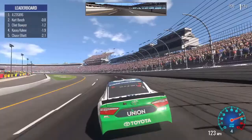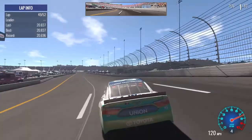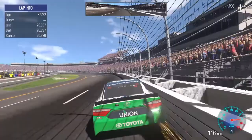Great lap. Four laps to go. Yeah, I ain't gonna run my record lap. Oh, I might. I'm pretty close. But it ain't gonna happen. I could, though, if I had fresher tires. Trouble in turn two. Caution.